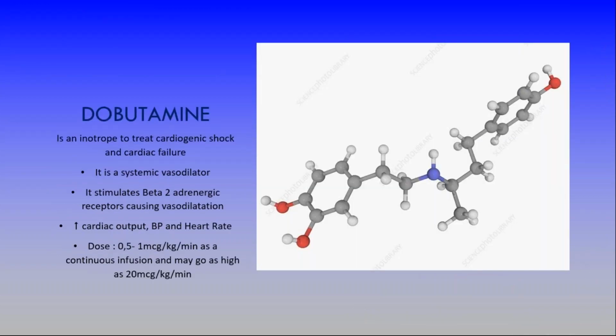Dobutamine, also known in our country as Dobutrex, it's an inotrope to treat cardiogenic shock and cardiac failure. It's a systemic vasodilator, and it stimulates the beta-2 receptors, causing vasodilation. It increases cardiac output, blood pressure, and heart rate very quickly. The minute that it's in the system, you'll see the heart rate go up.